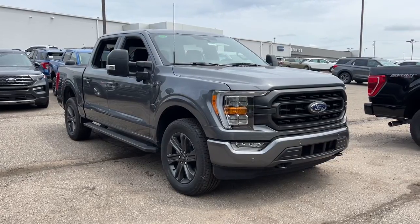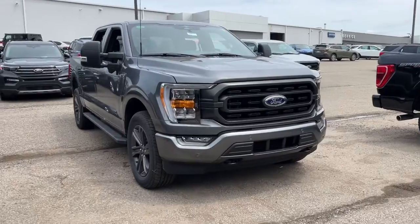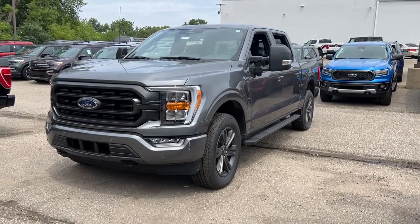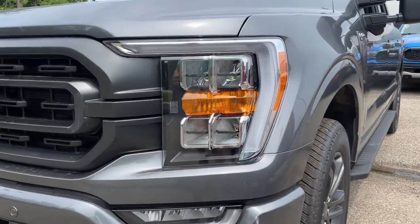Here is a wonderful 2023 Ford F-150. This vehicle is an outstanding buy with fewer than 5,000 miles on the odometer. Enjoy a new level of ease and confidence, whether at work or play, when you're in this F-150.